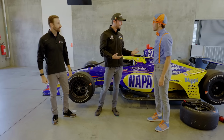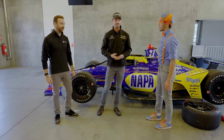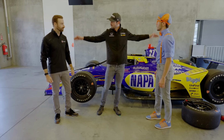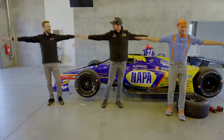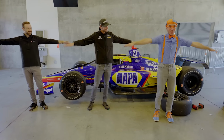The next thing we can do: in an Indy car, there's no power steering. So the steering wheel is very heavy. It's very difficult to control the car, so you want to make sure your shoulders and arms are warmed up. You need really strong arms too. Yeah, for sure. So forward, backwards. Whoa, you can make circles with us too.